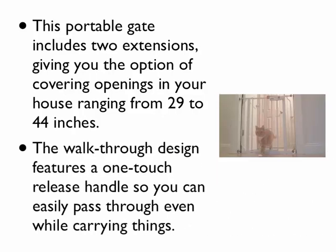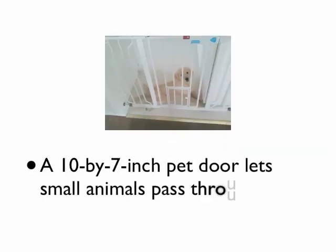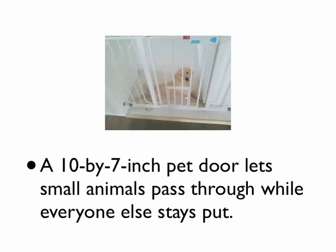The walk-through design features a one-touch release handle so you can easily pass through even while carrying things. A 10 by 7 inch pet door lets small animals pass through while everyone else stays put.